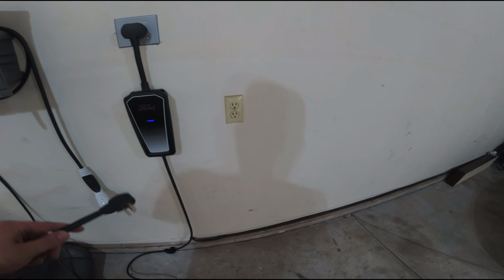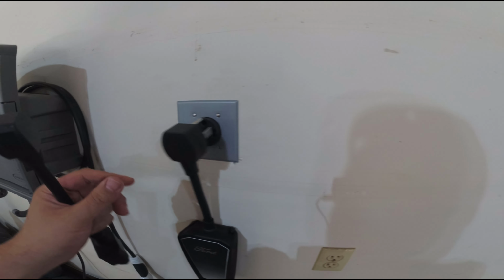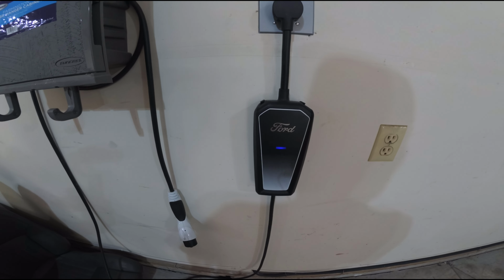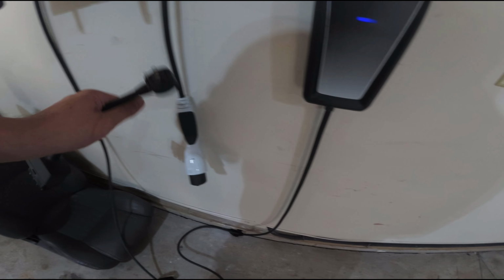So I needed a 6-gauge wire with 4 copper wires inside. NEMA 14-50, I think it was, the outlet here, which is the same as a regular stove outlet, as you can see. This plugs right in, like that. Charger comes alive. This is the plug that comes with the car.